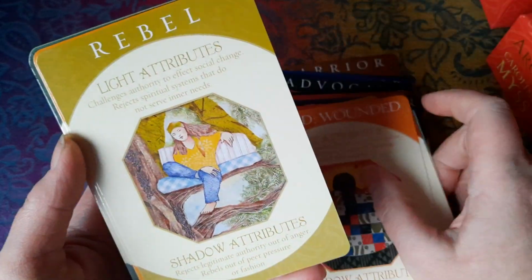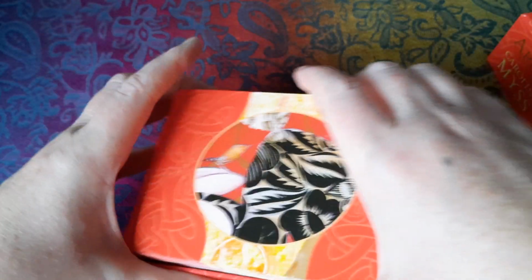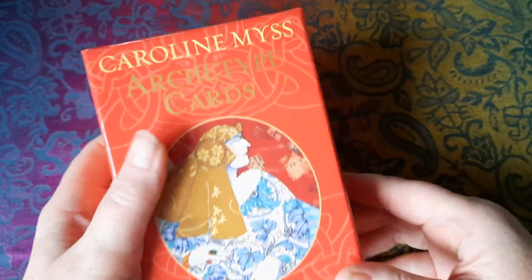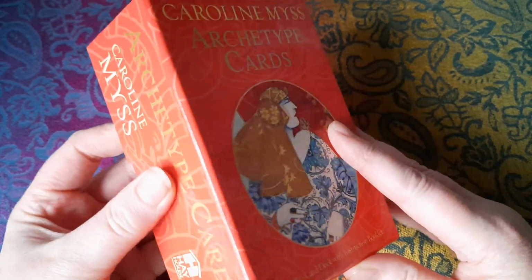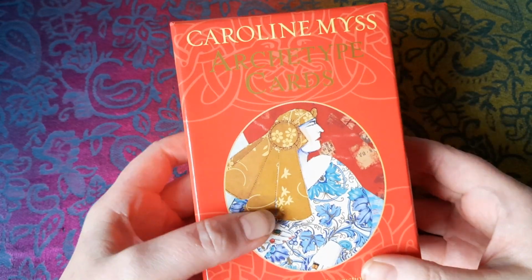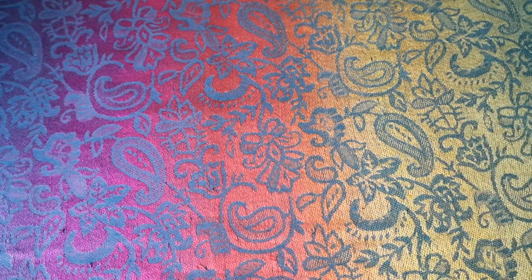So yes, I have no idea if this is one that I will do much with or hang on to in the long term. But I've only had it in my collection for a couple of months and I literally have pulled one card from it really. So I don't think I'm ready to put it in the purge pile just yet. If you've got this deck, if you work with it, I'd love to hear how you use it, because I'm not really sure how to use it.